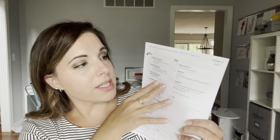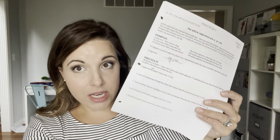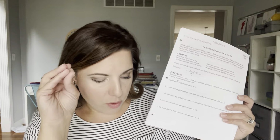And what I love about this is it says like, practice it. Oh, practice it. How am I going to practice it? Well, wouldn't you know, they give you a page called Practice It, and it's all printed in here. And Practice It is usually practicing, like this one is our article adjectives. So we're a, an, and the. And it gives you a place to edit and practice underlining, practice adding them in. It explains what an article adjective is. It gives you examples.